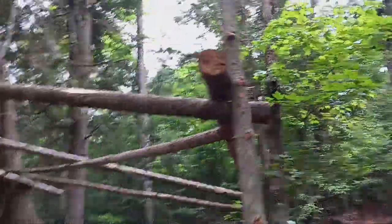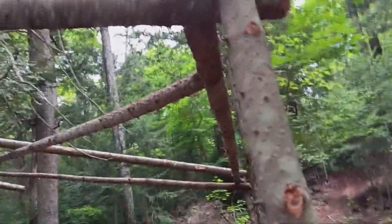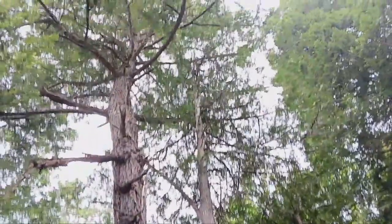There, she's all braced. It's actually surprisingly sturdy. Helps when you join it to your starting block. It's two very old trees.